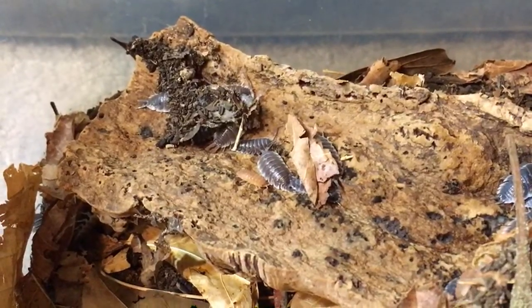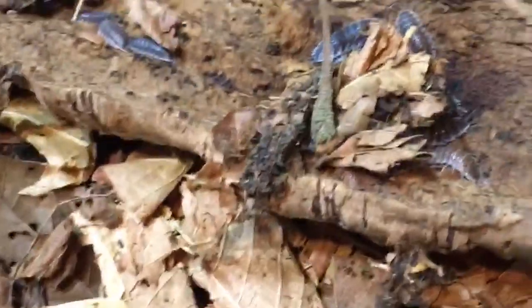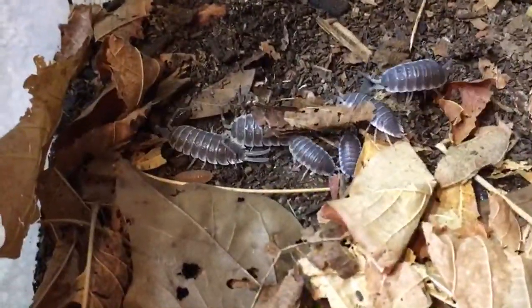And thank you, Crystal. Yeah, it was kind of an isopod explosion. There's a ton of them now, hiding, I'm sure, under the substrate and whatnot. They just hang out down there as soon as I move them.